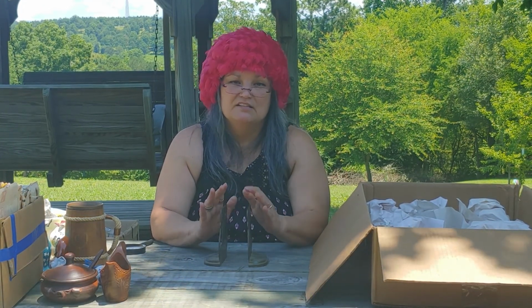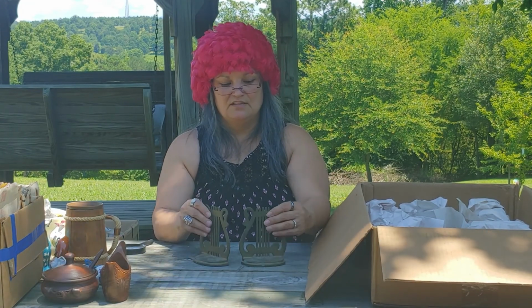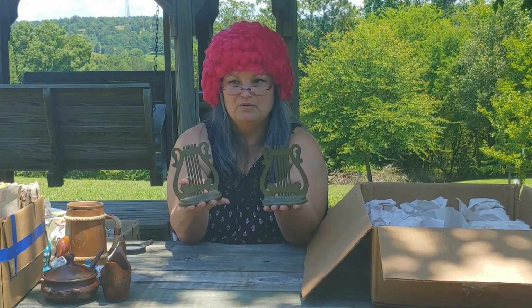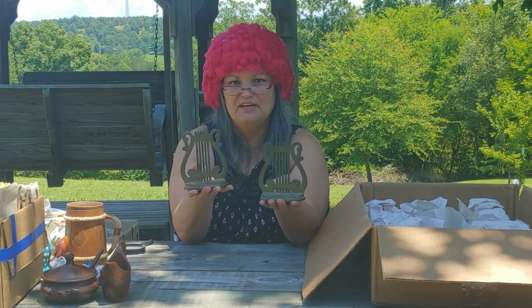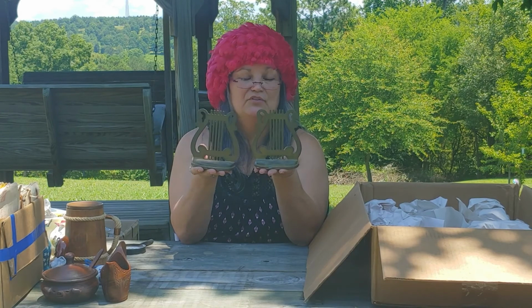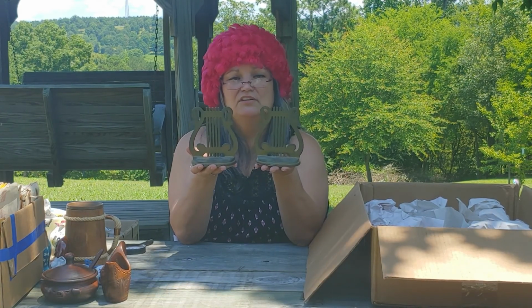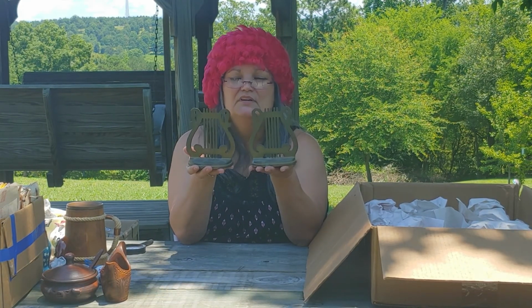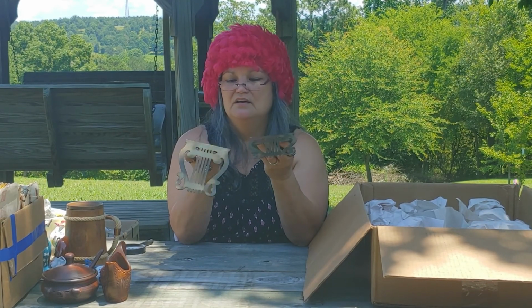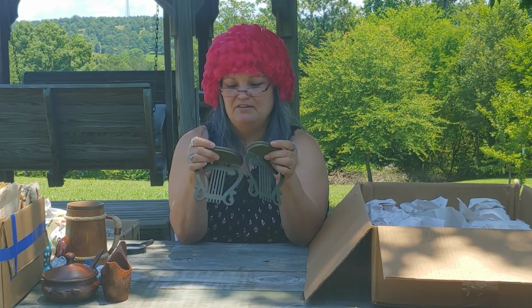Okay. Here we have, I don't usually buy metal, but I'm seeing that people are loving these things. And bookends especially, people love bookends. So I got these 2 metal bookends, pretty weighty, I'd say over a pound a piece. And these are of, I don't know if people call them lyre or harp, whatever type of musical instrument you want to call that, that's fine with me. Okay, 99 cents a piece I paid for these.